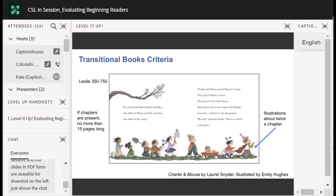For context here, chapters in Charlie and Mouse, the one we're looking at now, are between 6 and 12 pages. And in that prior book, Fox and Chick has longer chapters, about 15 to 16 pages, which also makes sense because it's a graphic novel. This is more of a traditional fiction. And finally, we still want illustrations that are representative of the text to keep readers engaged, but they don't need to be on every page as they did with early books.